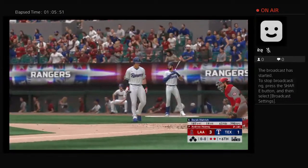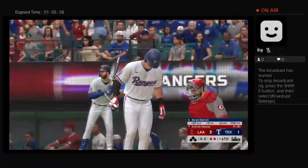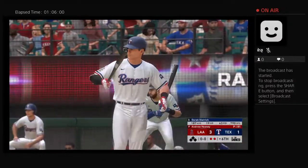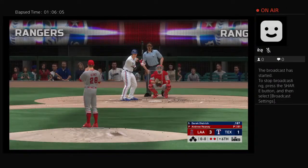Ready to deliver. Here's the first pitch. A bouncer up the middle. Simmons has it. And the throw just does beat him at the bag, so the side is retired. Rangers go down quickly there. Score holds. It's 3-1.